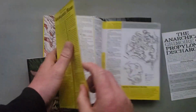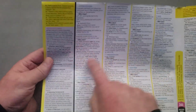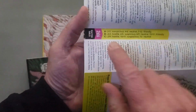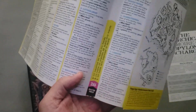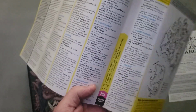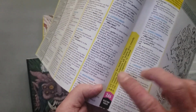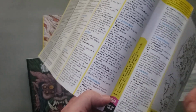But this is a whole adventure that was written in here, and it's just full of all these different tables, and they make use of, see, here's the inner spine. This is the reaction table, which is 2d6. Now, old school gamers will be familiar with this. I love reaction tables. I've written about them on my blog, but this is basically figuring out how the monsters or the NPCs are going to react to you.